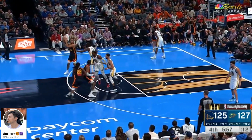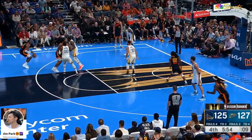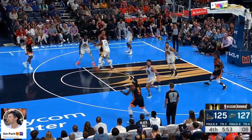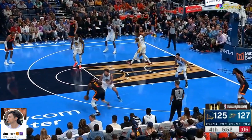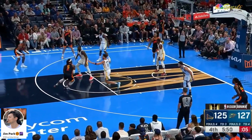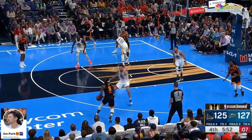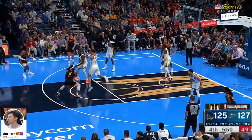Smart play here as Williams runs a DHO with the bigger Williams and Kuminga goes under the screen. Both Draymond and Kuminga are pretty much daring Williams to shoot, knowing the three-point shot isn't his strength. Kuminga switches to the bigger Williams and does well to put a body in front of him as they head towards the basket. Williams ultimately passes up on a shot, dishes to Dort, who drives to his left, pump fakes, and gets Klay to bite badly to draw the foul.